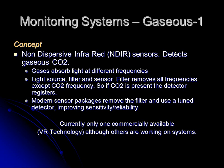There are modern sensor packages now that remove the simple mechanical filter that used to be in that 3-part component sequence. Over the last couple of years, there have been some very good sensors put onto the market that are very accurate, that are very stable, but still do not work in a 100% humidity environment. In fact, they tend to work at around 90–95% humidity. But they are available. So anyone deploying these sensors within a 100% humidity environment in a rebreather has to do additional work to the sensor package to make sure that the remaining 5% of the humidity is taken out.